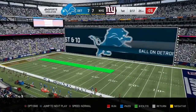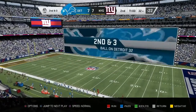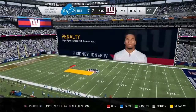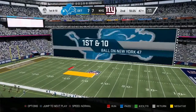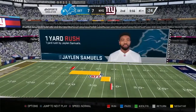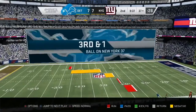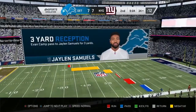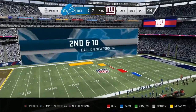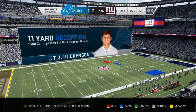So the Lions will take the kickoff again and start with a nice pass to Hawkinson, which takes us into the 2nd quarter. 3rd and 1 now after that run, and it's a penalty against the defense, takes us into Giants territory, and another penalty there against the Giants, and now a short run by Samuels. 2nd and 4. We should get a 1st down from that. No, 3rd and 1, but we do convert. So at the 34, what can the Lions do? Camp incomplete, and incomplete again. 3rd and 10 now. Oh, 1st down.